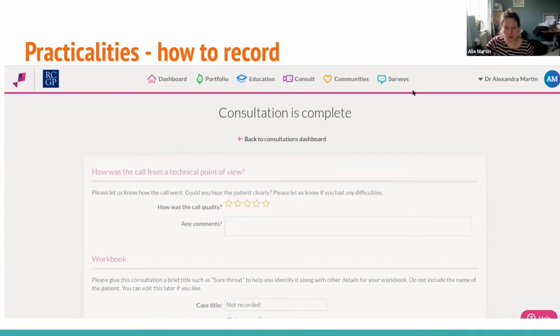And then below that is a workbook. You can name your title, you can name it what you like, you can edit that, you can change it before you submit it. So I put things like too simple, possible, definite, and then a little bit about it. And then below that, you can also allocate it to a clinical topic. And if you feel that it fulfills one of your mandatory criteria, you can also do that with a justification.